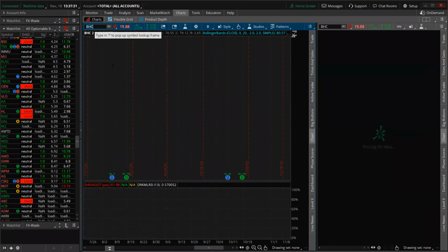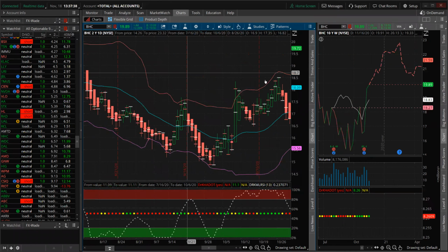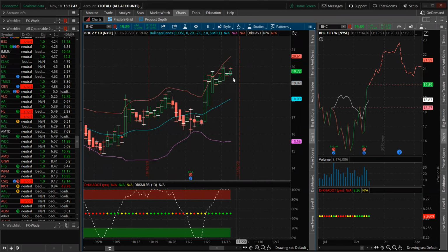BHC. So we already had our trigger on BHC. Again, this is a great example because let's say you miss this trigger here. Now what you can do is wait for it to retrace, wait for this to turn yellow or red, the dot, then on the next green dot during this window until February, you can look to re-enter. So very, very simple rules.